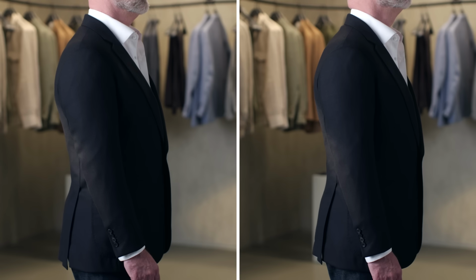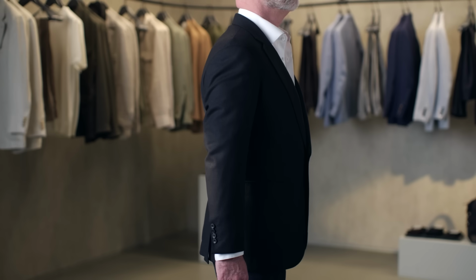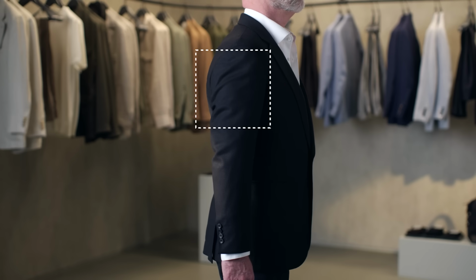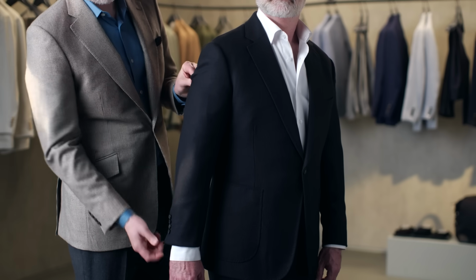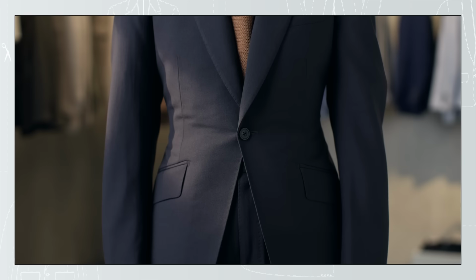But some people's arms will naturally hang further forwards or further backwards. When someone's arm hangs backwards, it's pushing against the back of the sleeve, which creates a tension and a creasing. To fix it, the whole of the sleeve needs to be rotated backwards. When you do this, the sleeve then hangs in unison with the person's arm and the sleeve hangs cleanly.